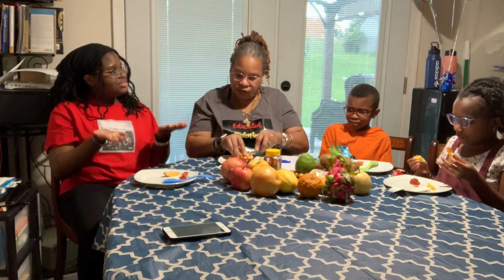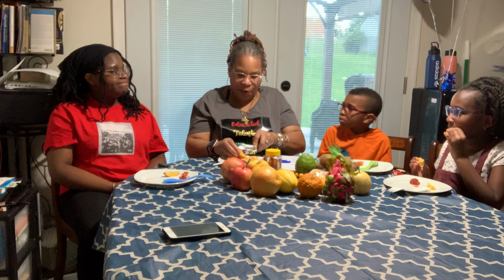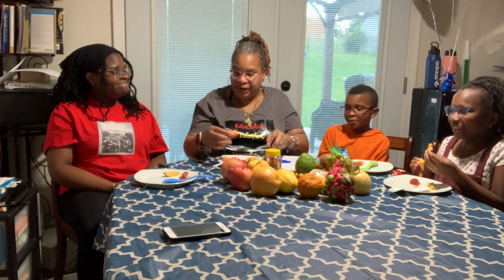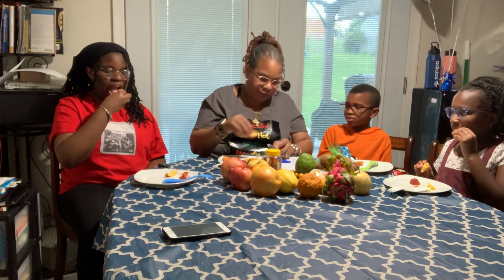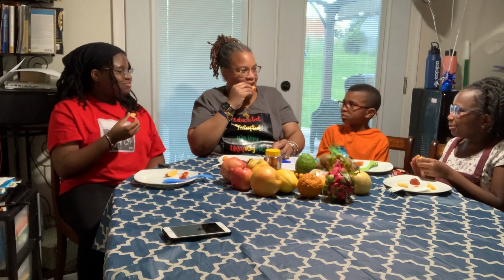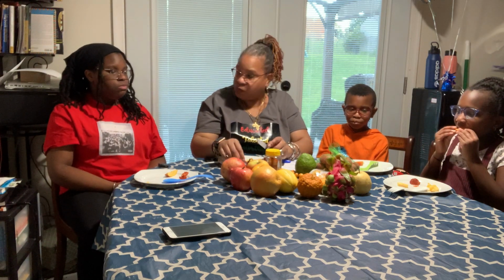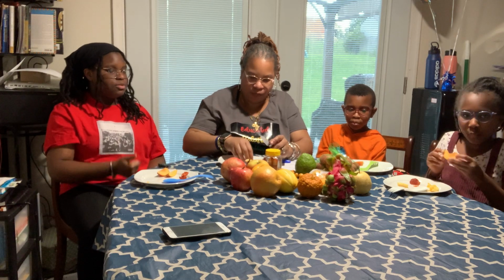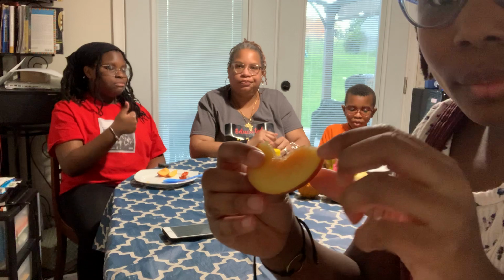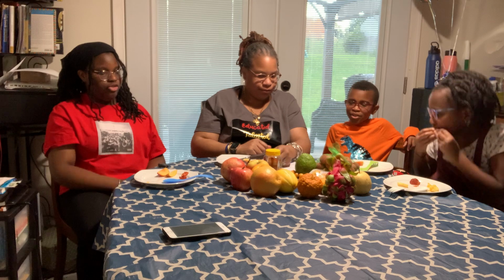Which one do you like better, peach or nectarine? I'll say both. The peaches are better too. Eat that, son. They're sweeter and more flavorful, and they give you a little bit of aroma. If you want to see the color, it's pink around here, and then red. The nectarine's not that good.